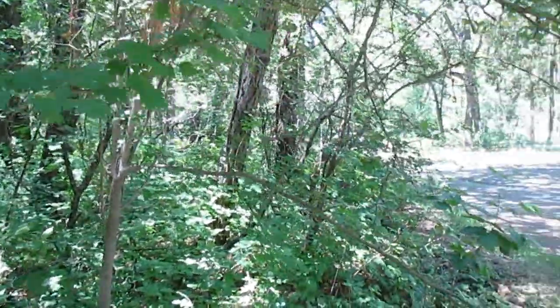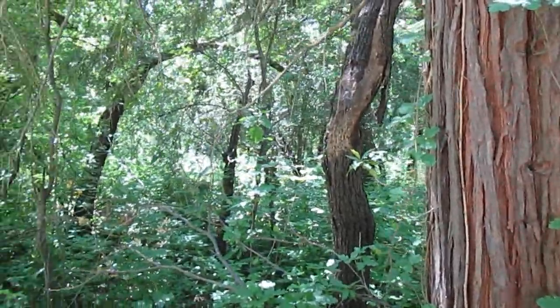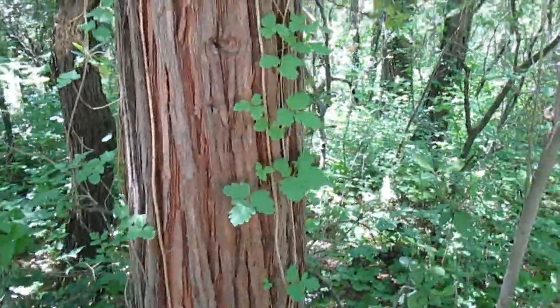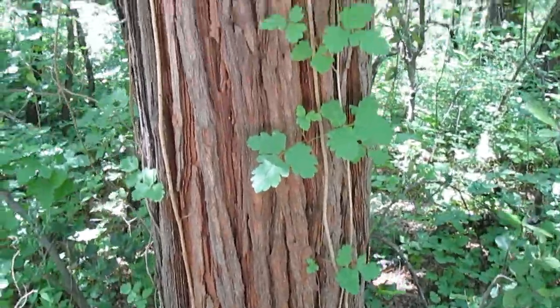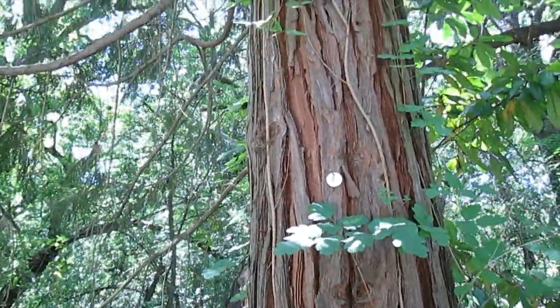So back in here is poison oak that's like 6-7 feet tall. Also this crazy variety here crawling up this redwood. It's a vine. Yikes.